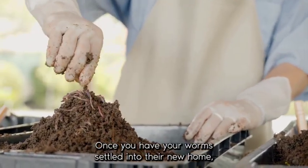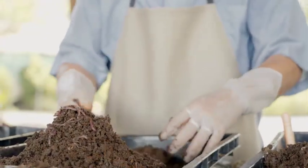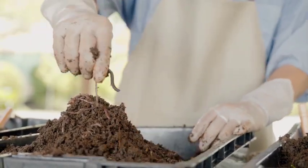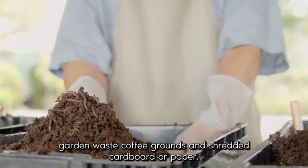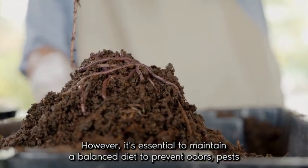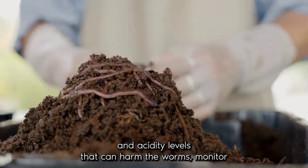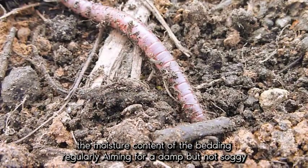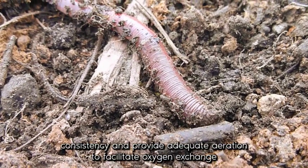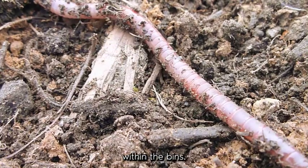Once you have your worms settled into their new home, it's time to focus on feeding and managing their environment. Earthworms thrive on a diet of organic matter such as kitchen scraps, garden waste, coffee grounds, and shredded cardboard or paper. However, it's essential to maintain a balanced diet to prevent odors, pests, and acidity levels that could harm the worms. Monitor the moisture content of the bedding regularly, aiming for a damp but not soggy consistency, and provide adequate aeration to facilitate oxygen exchange within the bins.